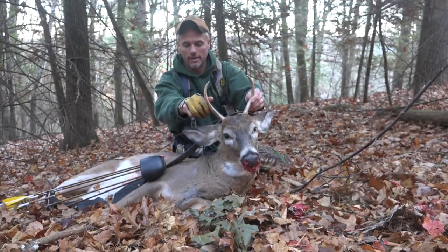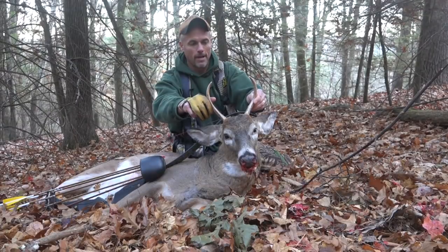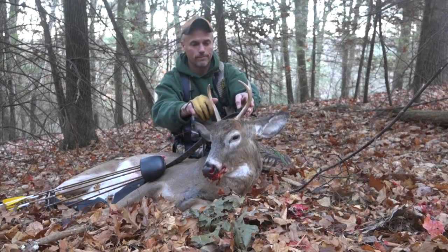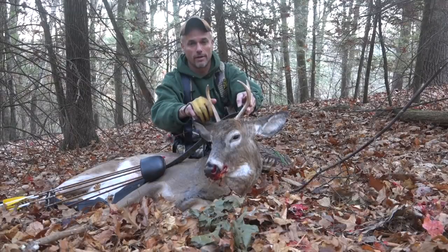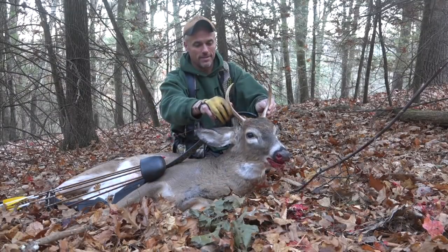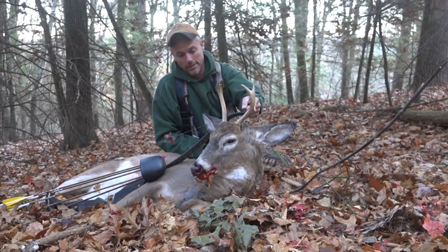I've hunted basically every day. It's November 9th, and I passed up a spike horn, had a shot at a mature doe and took it. And then now this deer. And I've only seen like seven other deer from the stand at a distance. I'm not even getting pictures of deer.